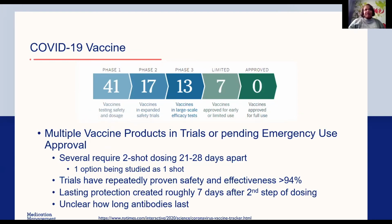All right, so now that you understand how our immune system works and how vaccines are made, let's talk about the COVID-19 vaccine. About 8-9 months ago, there were over 140 vaccines being researched to see if they would be viable candidates to come to market. Right now, we've got a little over 60 that are in different phases, and we've got 2 that are very close to being approved.